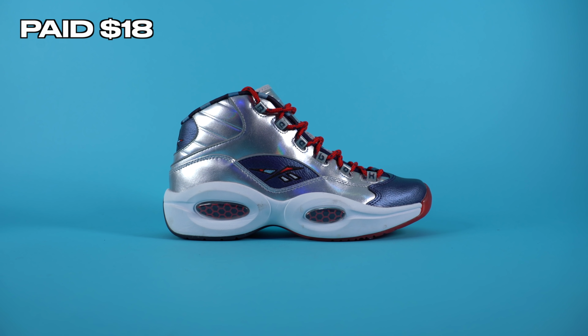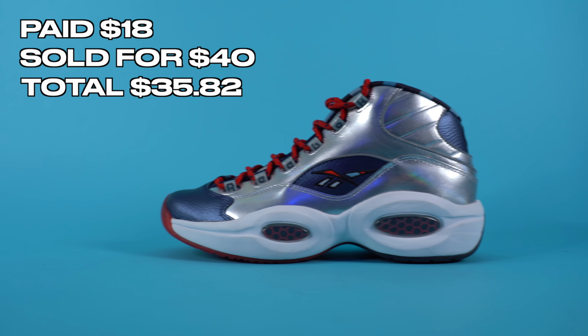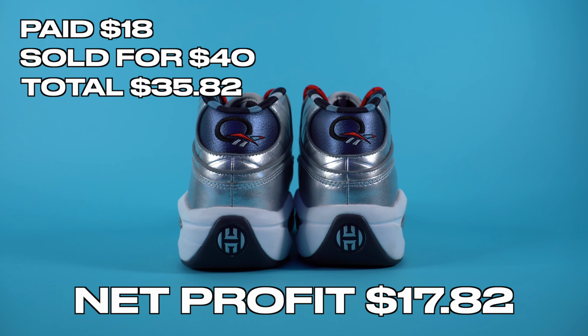Like I said, we ended up selling this shoe on eBay for $40, and after fees and shipping, we were able to add $35.82 back into the sneaker collection fund. Then subtracting the purchase price, we were left with a net profit of $17.82.